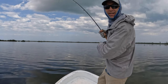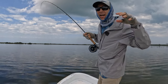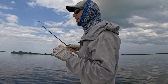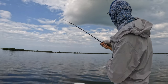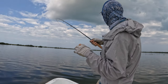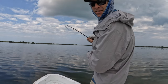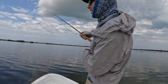Okay, we've been chasing these permit. We've been patient this morning. We had a crazy rainstorm come in. Whoa, there he goes. And this has just been super fun. We've seen several fish, and it's super dark clouds, so you can only see the push of the water. And we had seen this fish, and then it just absolutely disappeared. And then it just kind of reappeared right there. And so I just threw a cast, and man, everything worked out.